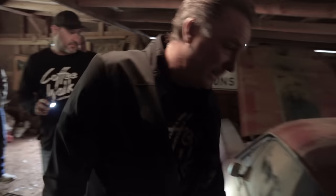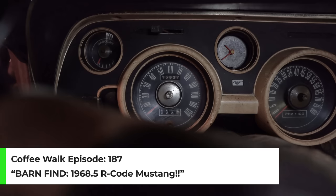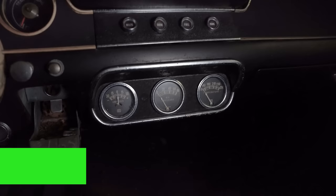15,937 miles. Get out of town. Yeah. These GTs were all disc brake cars too, which is really nice. The first 50 cars were not. They were just drum brake cars.